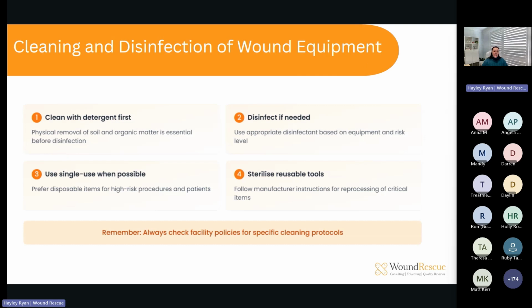When it comes to cleaning and disinfecting, I want to ask you all, how often does your dressing trolley get cleaned? Is it just the top of the trolley, or do you make sure you go down the sides, for example? Now, I'm going to ask for a little bit of audience participation here. I'm going to show you a real world trolley that I've seen and taken the photo of many, many years ago, this first one, but I want you to assess it.